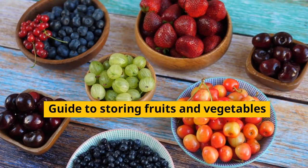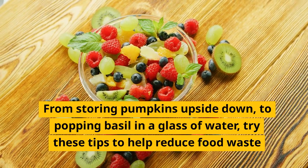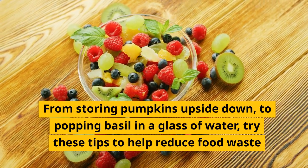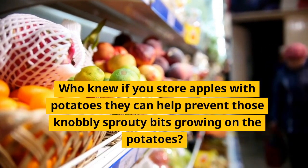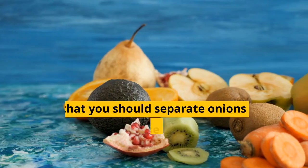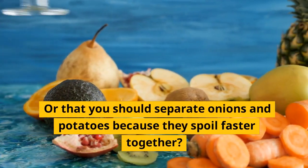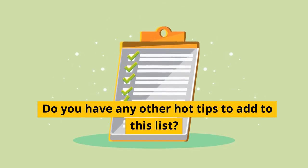Guide to storing fruits and vegetables. From storing pumpkins upside down, to popping basil in a glass of water, try these tips to help reduce food waste. Who knew if you store apples with potatoes they can help prevent those knobbly sprouty bits growing on the potatoes? Or that you should separate onions and potatoes because they spoil faster together? Do you have any other hot tips to add to this list?